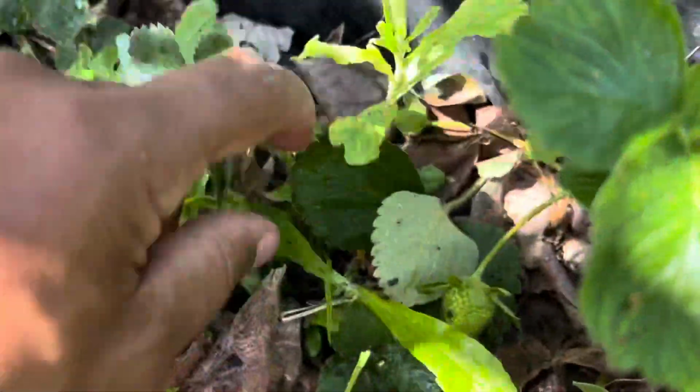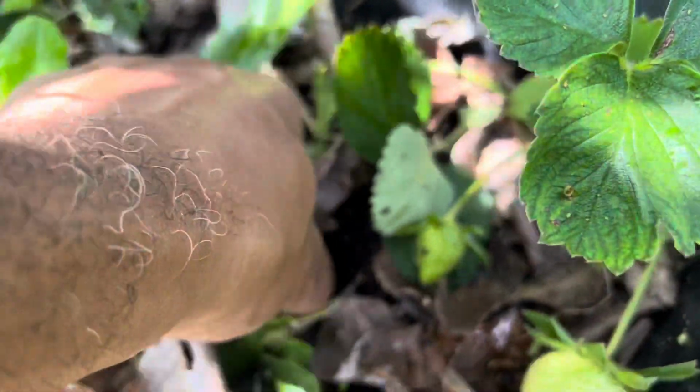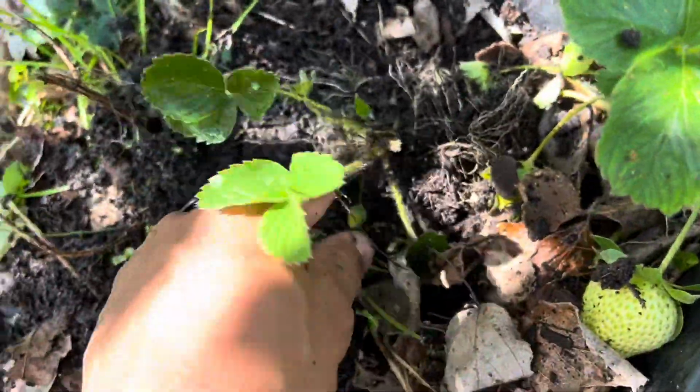And I shouldn't have done it. I just wanted to plant some strawberries. I didn't even care what variety they were. Here's a weed, see this? A deep weed. Here's a strawberry runner right here. That was just engulfing that.